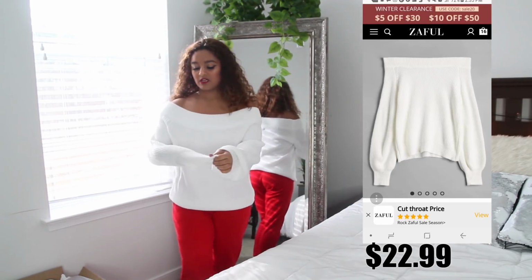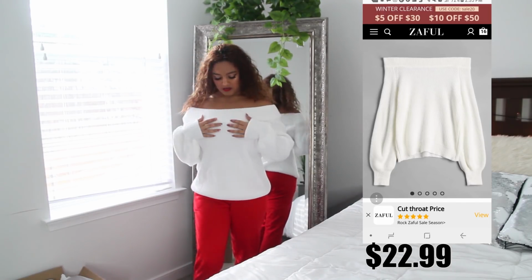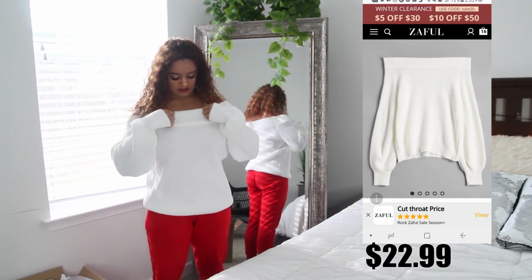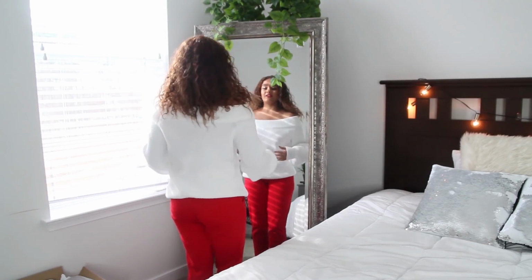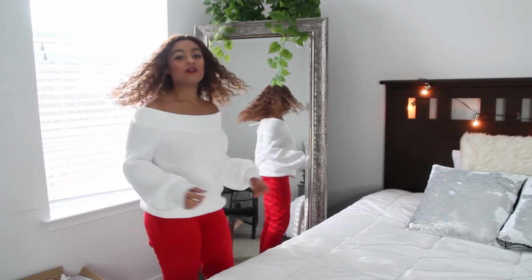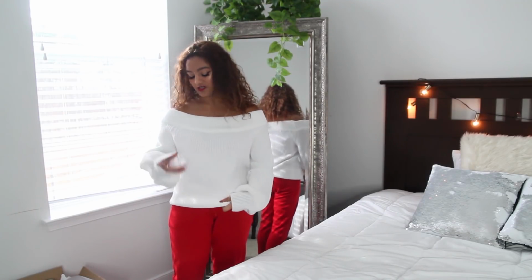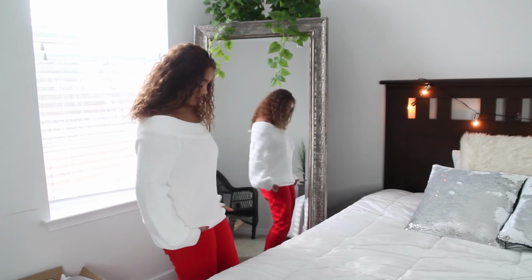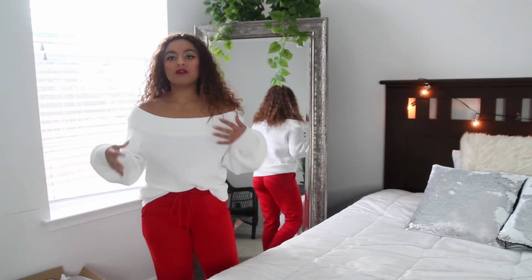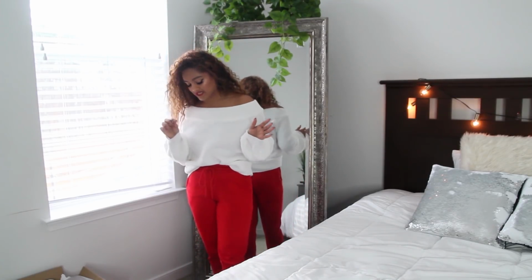It's pretty cute. The sleeves are really fat. I don't really like the stitching right here where it's obvious that it stops. I feel like they could have done that better. If I saw this in the store, I wouldn't buy this. It looked good online, I'm assuming, but I'm not really feeling it. I mean, it's okay. I wouldn't buy this online or in store myself.